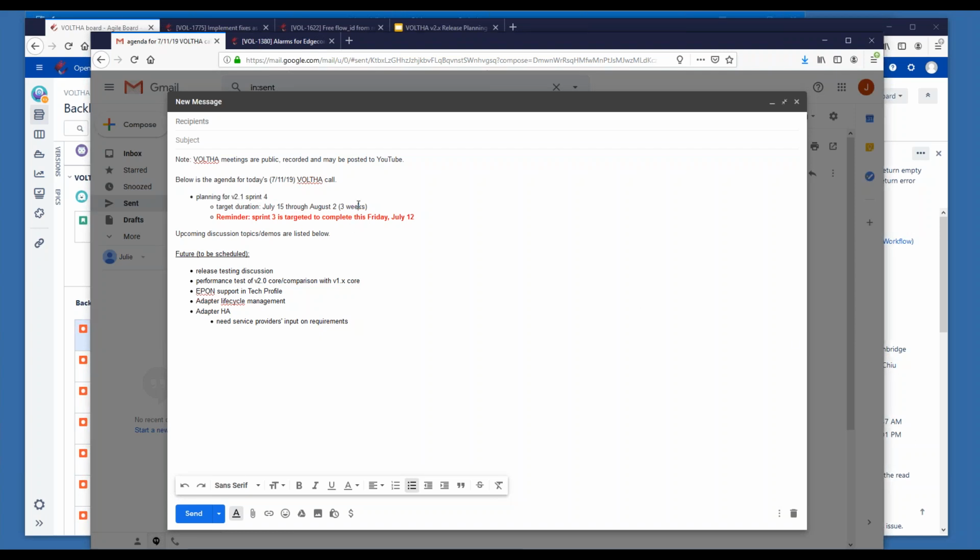Okay, so at the moment, following what we talked about in the March meeting, I believe it was, we're continuing with a plan for a 3-week sprint unless I hear otherwise from the community. So right now Sprint 4 would be July 15th through August 2nd as our targeted duration. And also a reminder that Sprint 3 is targeted to complete this Friday, which is tomorrow at the end of the day.